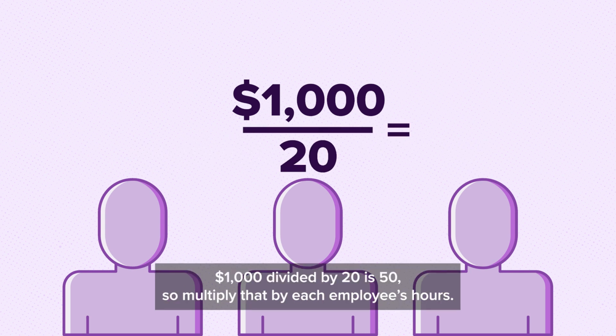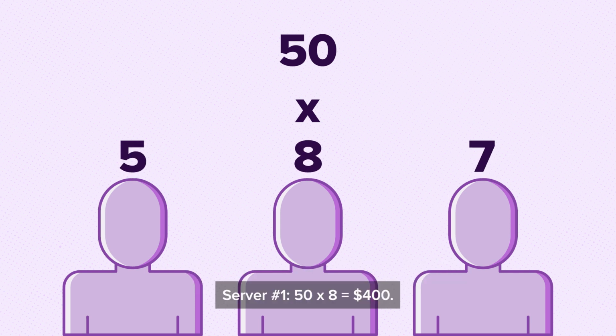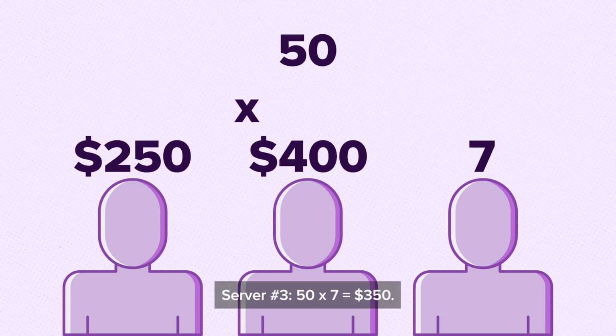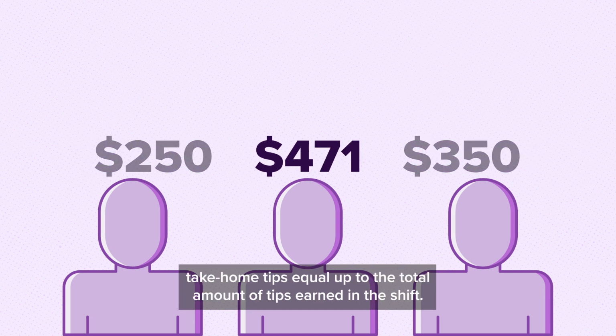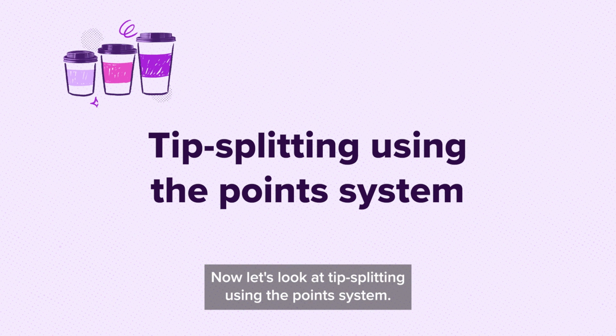$1,000 divided by 20 is 50. So multiply that by each employee's hours. Server number 1, 50 times 8 equals $400. Server number 2, 50 times 5 equals $250. Server number 3, 50 times 7 equals $350. To check your calculations, make sure the individual employees' take-home tips add up to the total amount of tips earned in the shift. Now let's look at tip splitting using the points system.